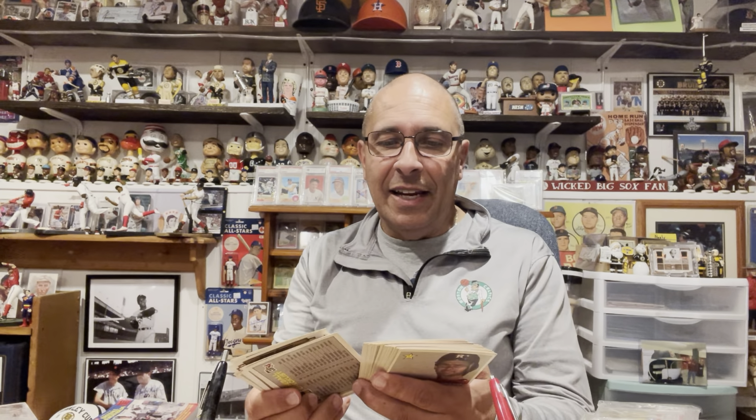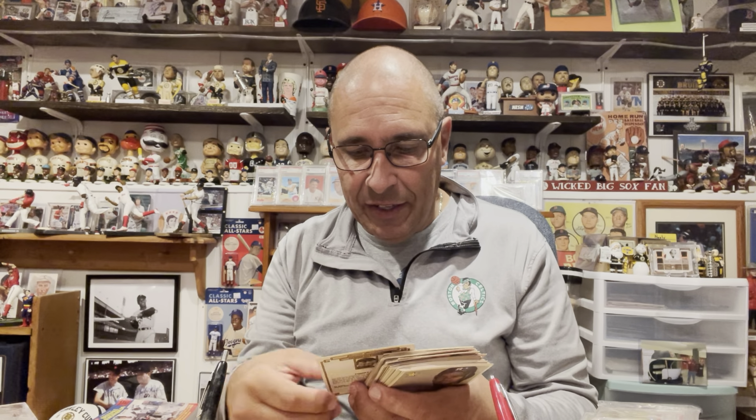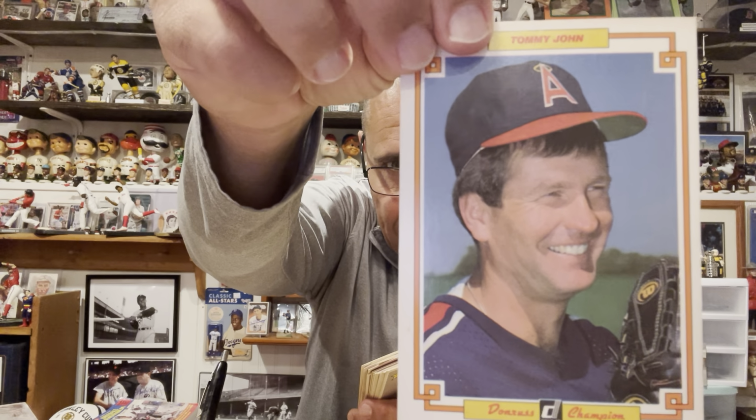I did pick up, not in the best shape, they're only a few bucks, these are 1984 Donruss, the larger size cards. The back of them. Like I said, I already have a lot of these, but it was a decent price. So here's a Donruss Champions, Tommy John. That's the guy that should be in the Hall of Fame too. I know I talk about Dwight Evans from the Red Sox and Luis Tiant and stuff, but there's another guy right here, Tommy John.